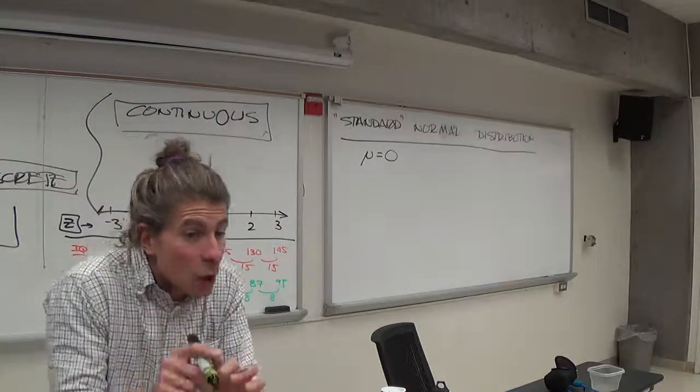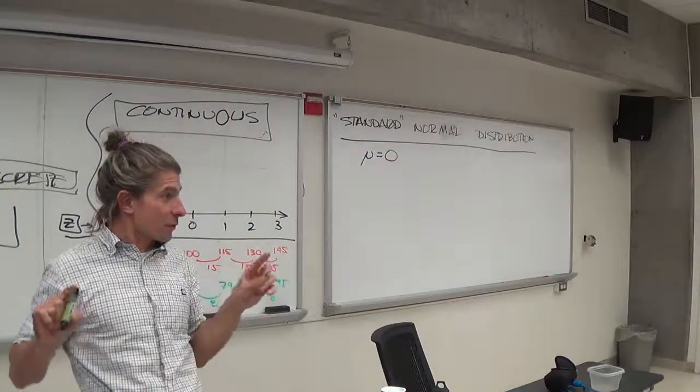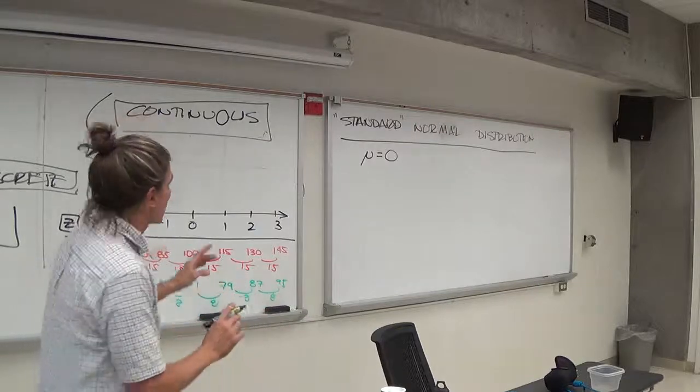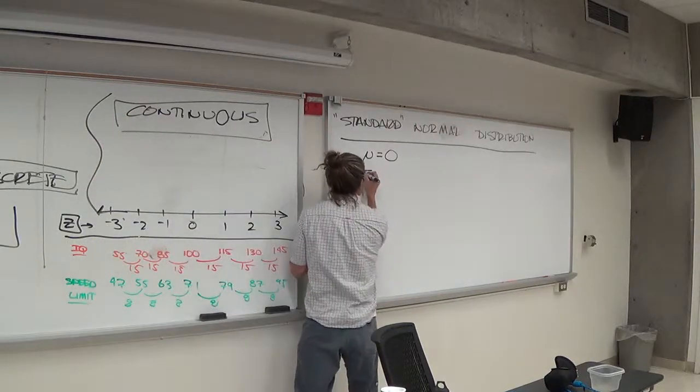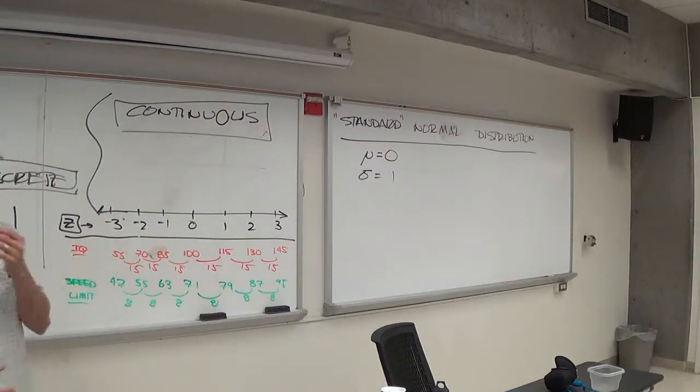But the standard normal distribution is going to average at 0. And the good news is we can change any other one and make it be standard normal via a transformation. We'll learn that on Monday. Let's talk about the standard normal distribution. The standard deviation, as you just figured out, is 1. By definition, we've defined it to be 1. It's very important.